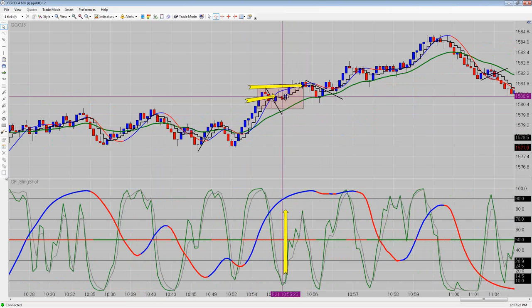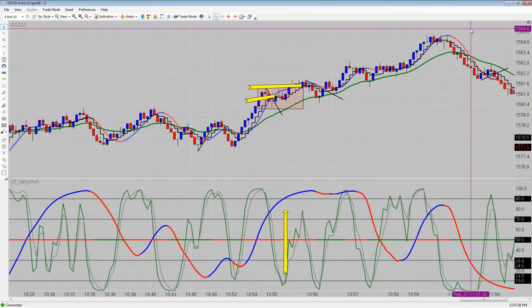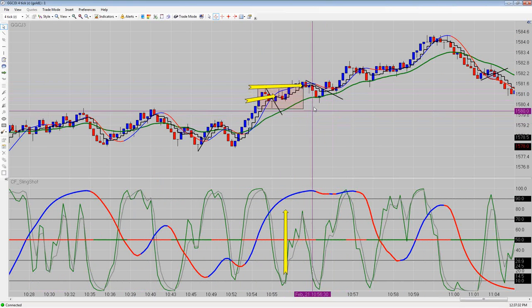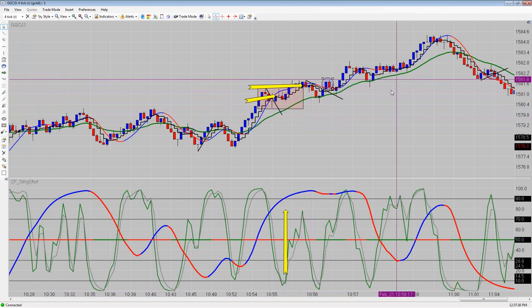Let's see, the next gold trade that I took was over here. We had the bullish cross suggesting we would have upward movement, and we did get the upward movement. I got long in here. I took profit up here. There was another opportunity right in here on the up close above that trend line, which was right there.